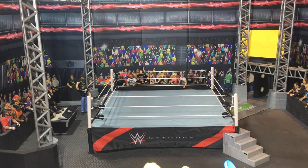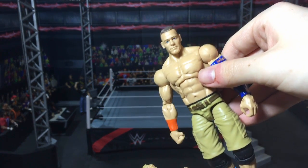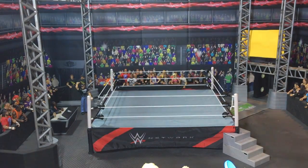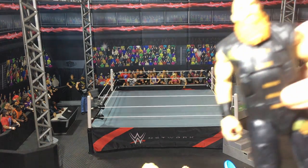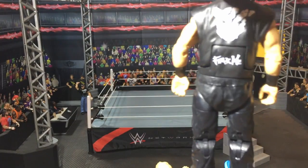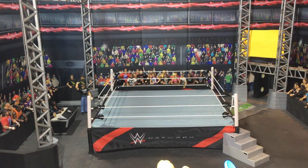We have the now free agent John Cena. Those are just custom armbands on an old Cena Elite. Pretty cool. Whew, this is a lot of talking in one video. We have Erick Rowan Elite 48. Really happy with that figure. I like that figure a lot. Elite 48 Rowan.